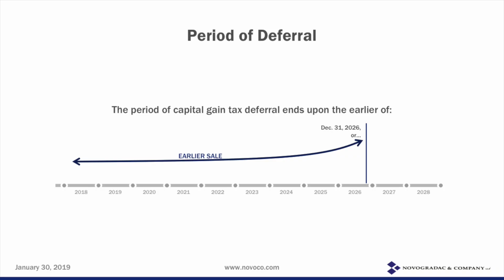So the way the actual initial gain deferral works is that you elect to make this deferral, and you do that by tax election on particular tax forms. You will be required to pick up that gain that you defer at the earlier of selling that investment. So if you make an investment and you sell it before December 31st, 2026, at the date of sale, you would then pick up the gain that you deferred. Or there's a hard date in the law that is December 31st, 2026. So when December 31st, 2026 comes, that initial tax that you deferred, as an investor, you pay the tax.